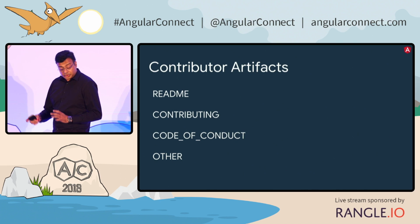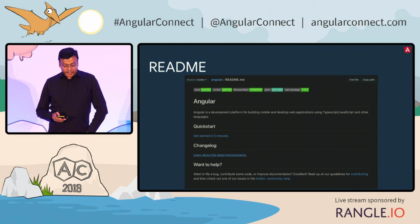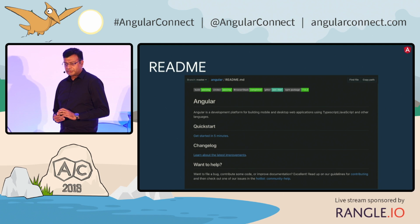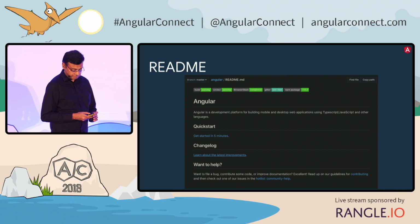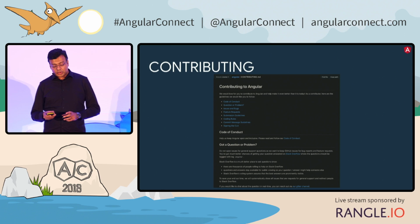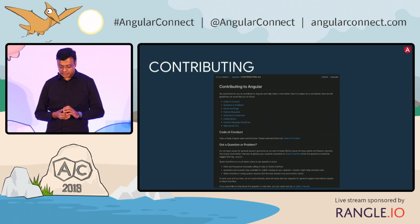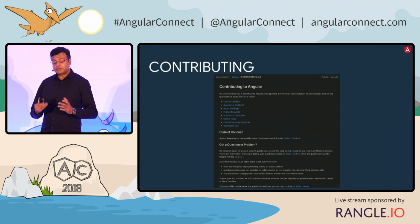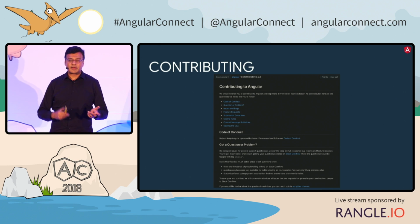So there are some contributor artifacts that I quickly wanted to point your attention to. The first one is the README file. That's a good starting point, especially if you're new to contributing. It welcomes new members on how to get started and helps you figure out how you find your way around Angular. There's also a document called Contributing, and all of these documents are available at the root level of the repository. This contains more information about the processes and artifacts to be aware of if you're a contributor. For example, we have a contributor licensing agreement and it talks about things like that and other things as well.